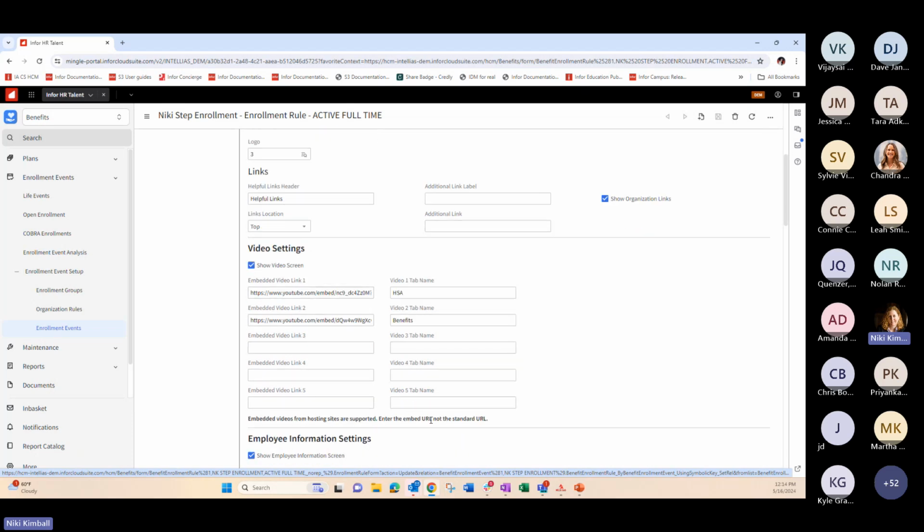But down here, these are embedded videos. So you kind of have to put them in there differently. You have to make sure that it's got the embed code inside those links. So those will show up in a separate place, and I'll show you that in a moment.